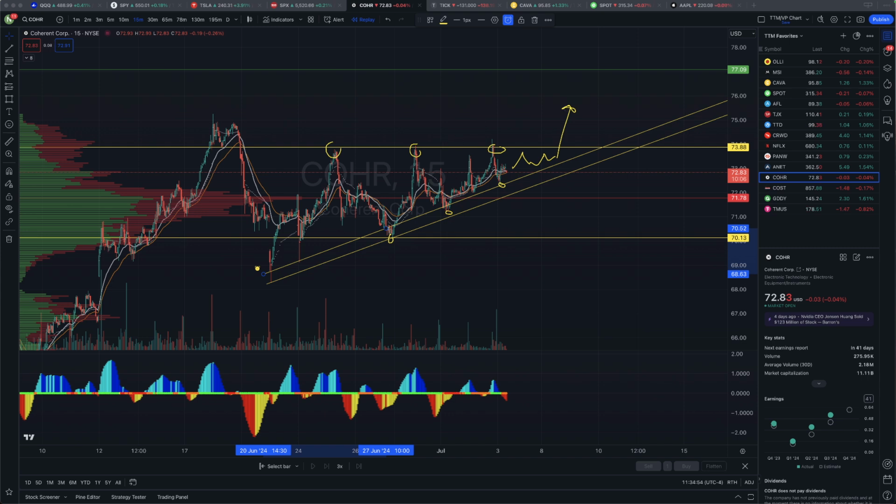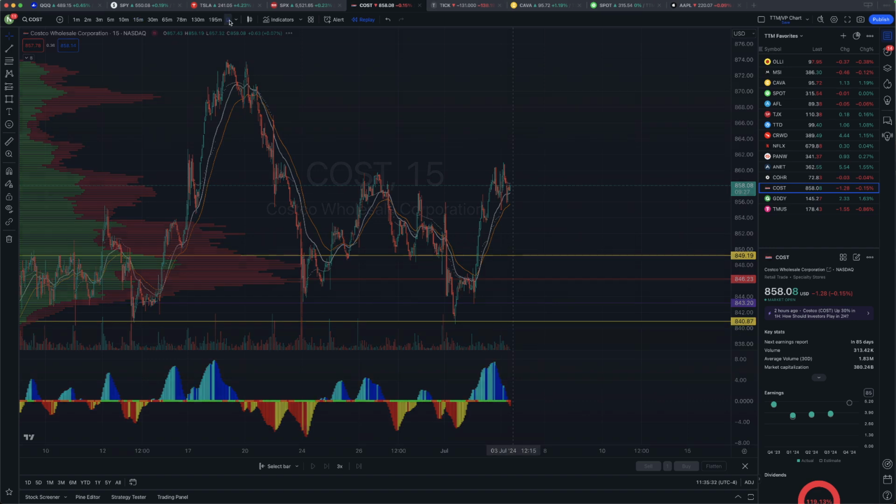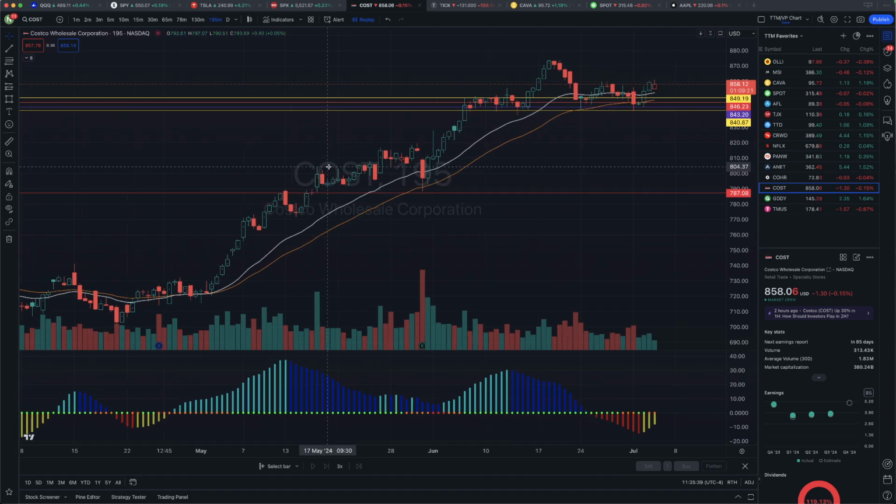So COHR, let's just check to make sure. Options are okay. Ooh, they are a little spready, aren't they? Yeah, they're a little spready. Maybe a credit spread, potentially, right? But that one's marked up. What do we have? Costco. Where was Costco? Is that on a daily, if I remember correctly? Not quite. 195. This one's a beauty.